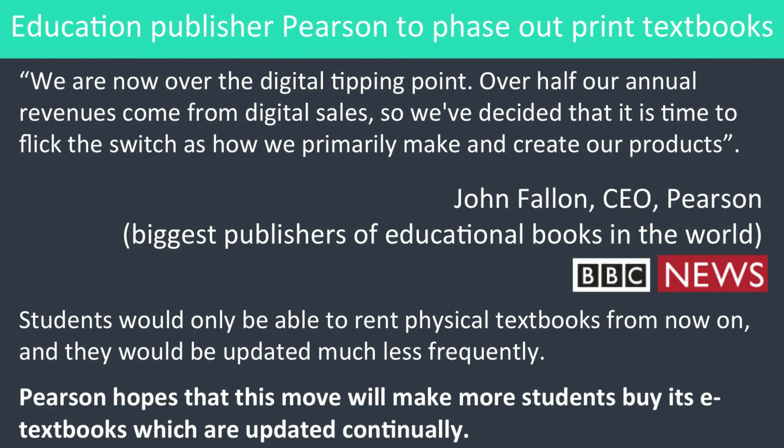In fact, John Fallon, CEO of Pearson, said we are now over the digital tipping point. Half our annual revenue comes from digital sales. So, we have decided that it is time to flick the switch in how we primarily make and create our products. So, they have already decided they were going to stop the print and continue with the digital forms.